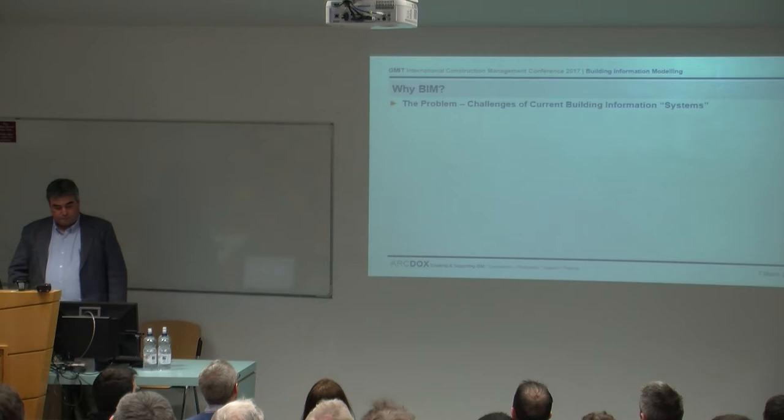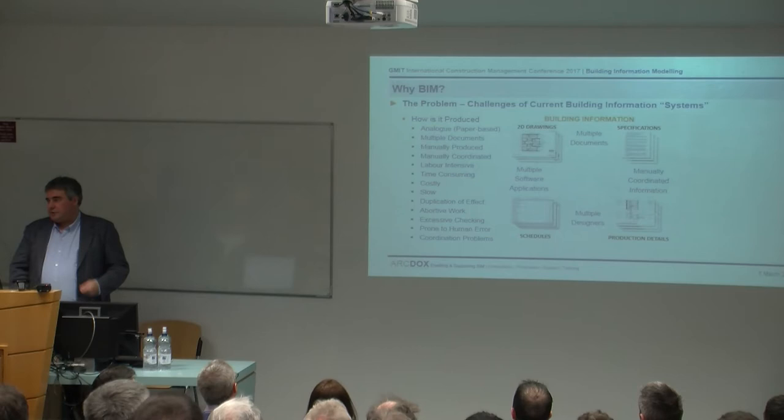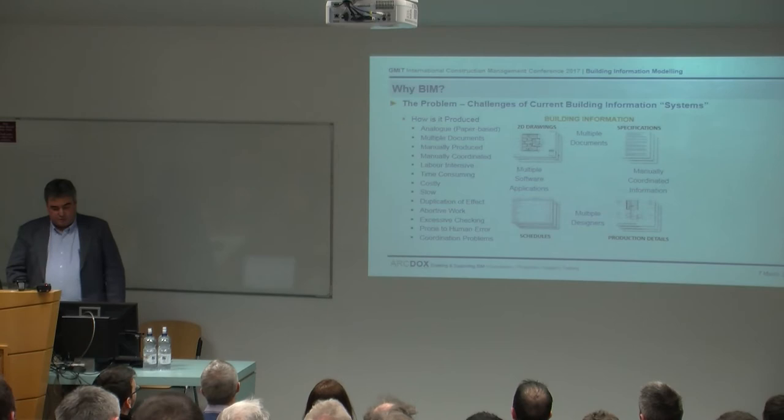The problem starts with the way we produce information in this industry. It's predominantly paper-based, as I said, so we produce lots of drawings and specifications, and these are all separate documents that have to be manually produced, manually updated, manually coordinated. Every time you make a change, you've got to go through all those documents again, make sure that change is reflected. So it's a very time-consuming, labor-intensive process. It's prone to human error.